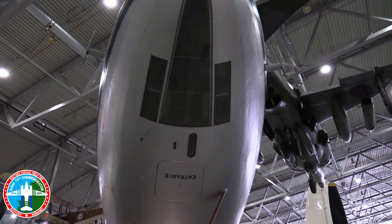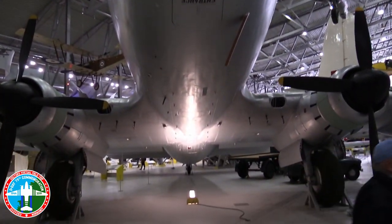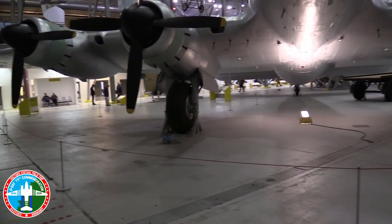What's this one's name? This is the Hastings. Hastings, okay. Nice. I wonder if it's for the crew.